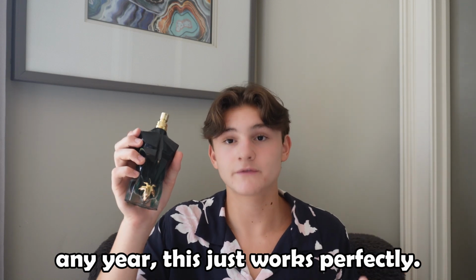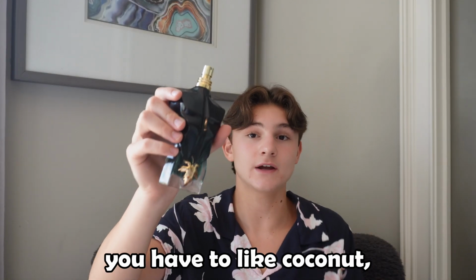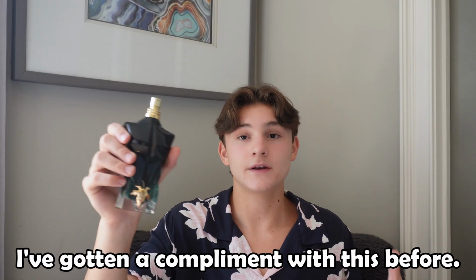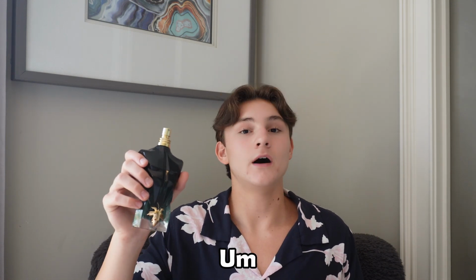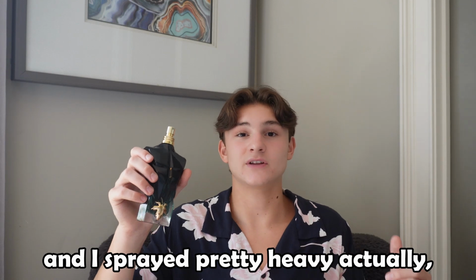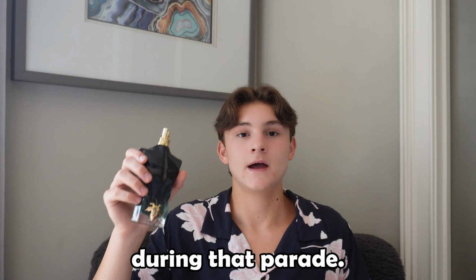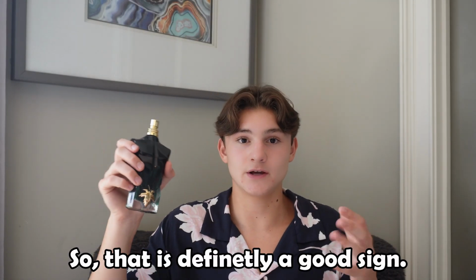This just works perfectly. Now you have to like tropical fragrances. You have to like iris, you have to like coconut, but if you do like that, it's gonna be amazing for you. I've gotten a compliment with this before. I wore it to a 4th of July parade, and I sprayed pretty heavy actually, and I definitely smelt myself during that parade, and my friend told me that I smelled good. So that is definitely a good sign.